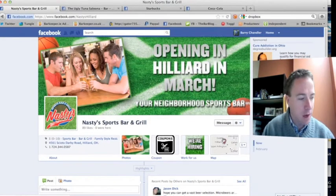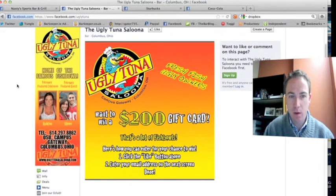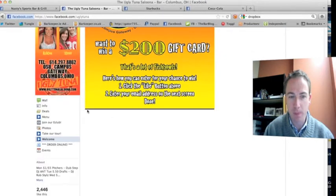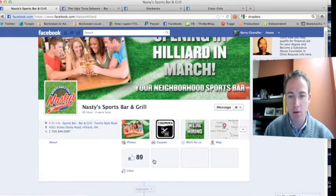Looking at the layout again, here's the cover photo, here's the profile image, here's the info that we talked about. Now what you've got here are your apps. Previously, this was the layout of a Facebook page. What you had was your large profile image, you had a default welcome tab here, and you had all your tabs down the left hand side here. Facebook have changed that around now, so now your tabs are here. They show 4 by default, and you can click here and if there are any more that are added, they'll be located here.